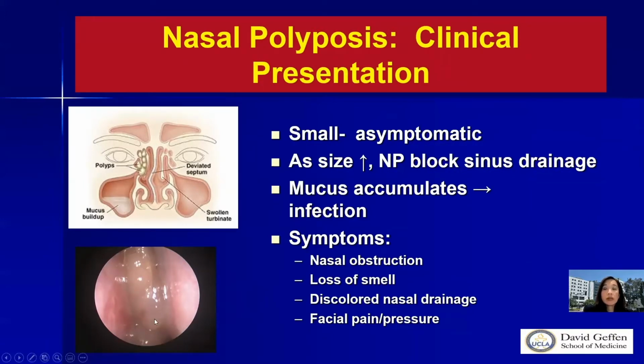pressure. So here's another nasal endoscopic picture of polyps completely filling the nasal cavity from the roof down to the nasal floor.